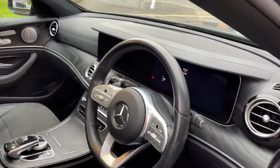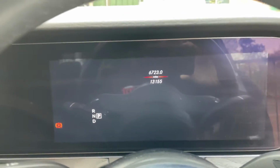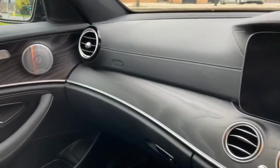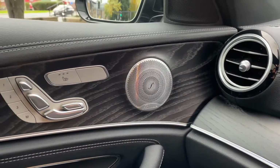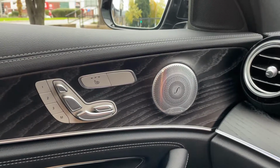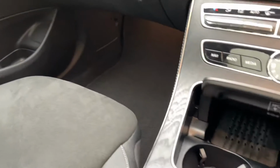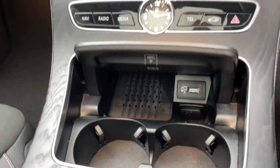This particular one has got the widescreen cockpit and COMAND, and it's only covered 13,155 miles. Other nice bits of specification include the upgraded Burmester surround sound system, 3-stage memory seats with heated function, and also wireless charging. So if you're ever without that cable, you can still get your phone charged.